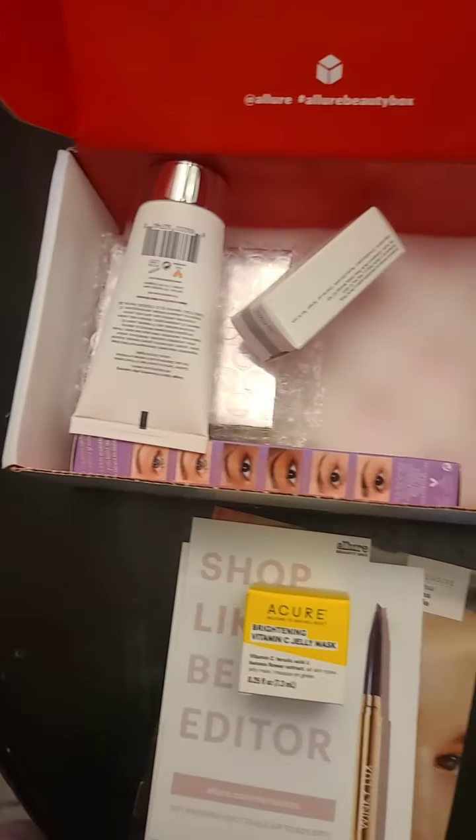Boy, I have no idea what that says. Let's go find my glasses.